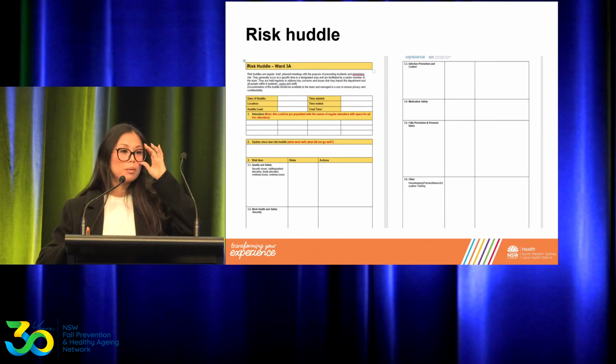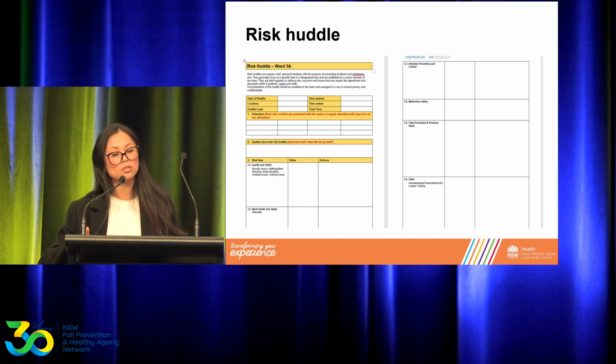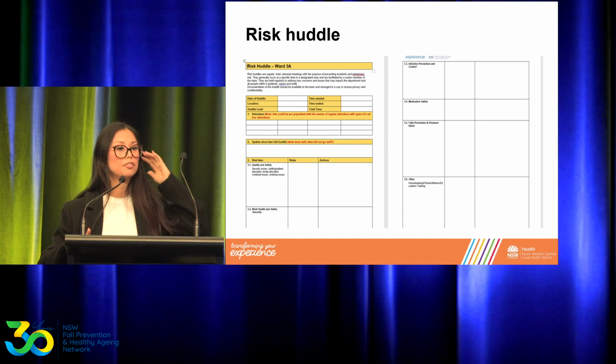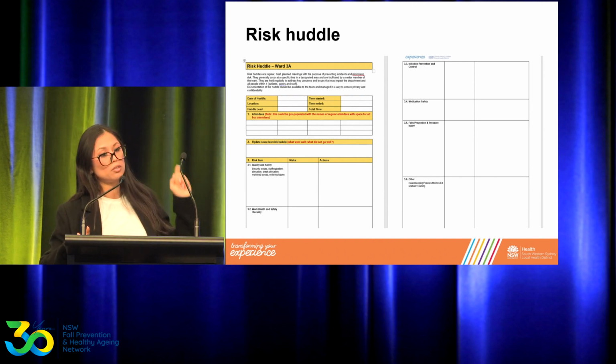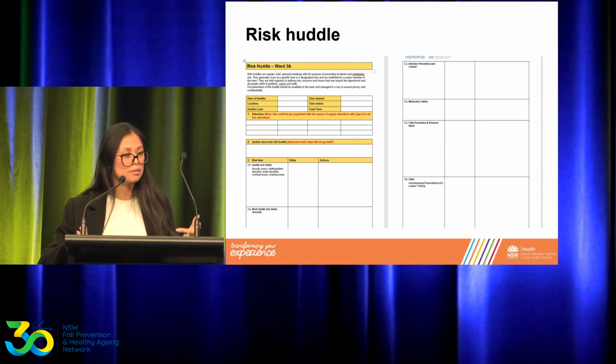So we decided to implement only a few of the safety essentials. The main ones were our risk huddles, our proactive patient rounding, which is done with our hourly rounding. Risk huddles are definitely one of the things that make such a difference. We all get together every day at 3 o'clock, and that's a template that we actually use, and we use it for recording purposes.